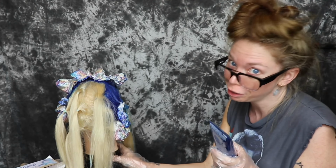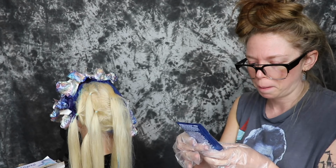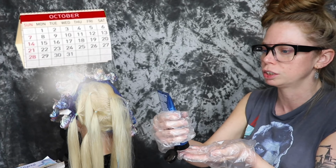Okay, this one actually says that it's supposed to last for 45 washes. So never mind. They should just call it permanent at that point, I think. 45 washes? How many weeks is in a year? 52. That would be like a year's worth of hair washes for me.